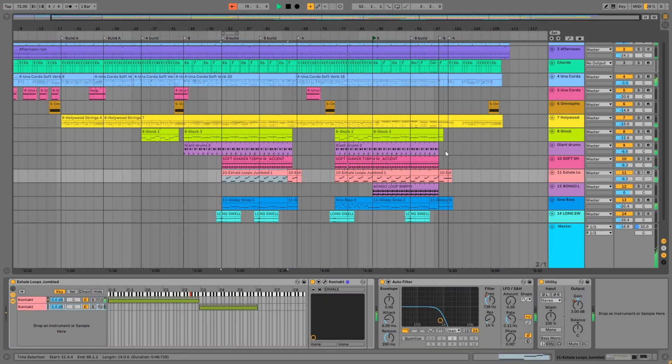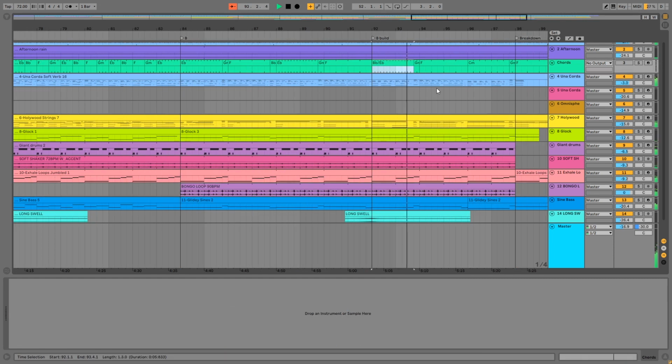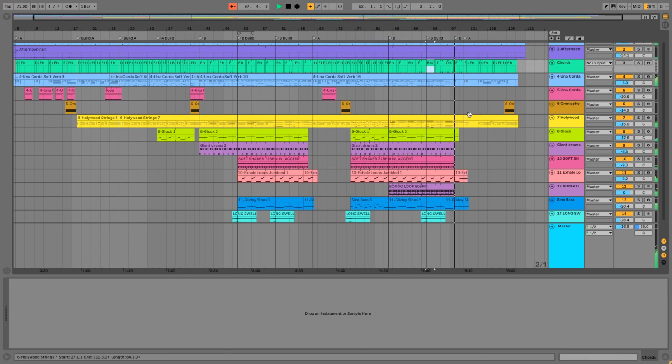So here we got some bongo apparently. I did a frequency shift on this. You get a different chord here, which works quite nicely. And I like this because you get the exhale note finishing off.